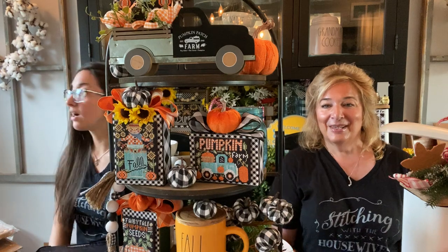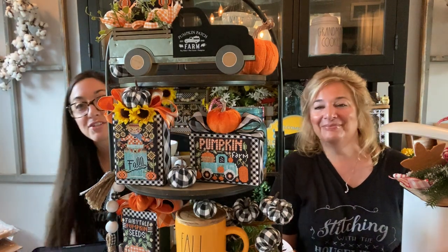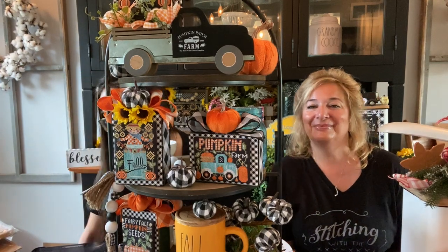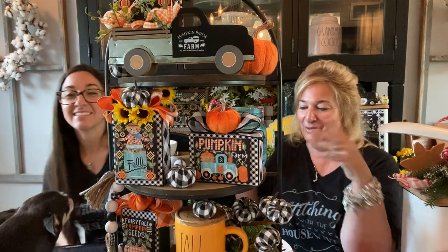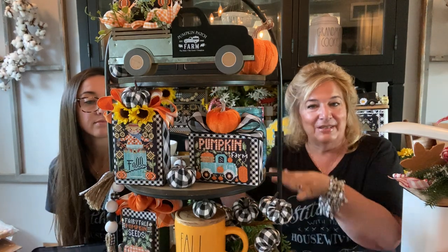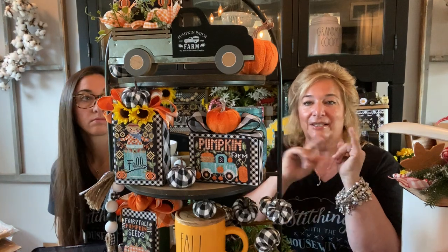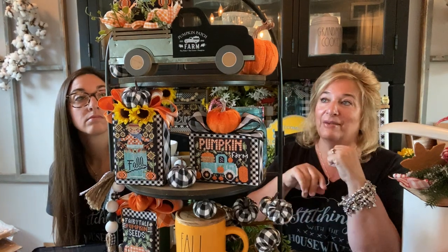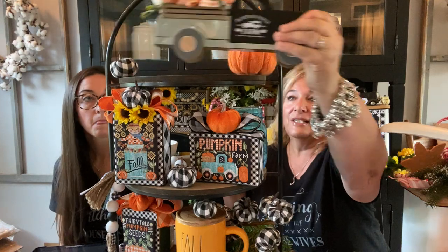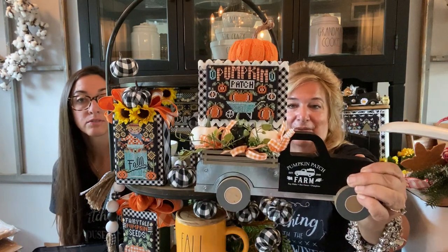Okay. As you saw on Instagram and Facebook, Mom got to visit with baby JoJo. Let's show this and get this out of the way first, and then we'll talk. These are the four fall tiered tray tidbits, plus there's a bonus one. I'm stitching that one, so I'll show you that. And this was this week's, which is the pumpkin patch with the wheelbarrow and the pumpkins.